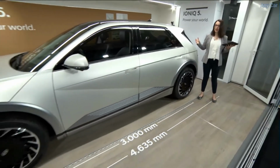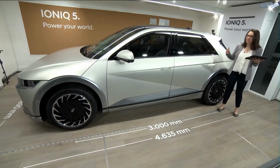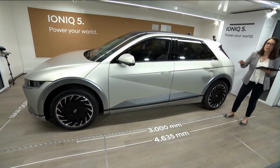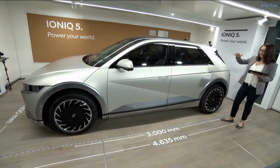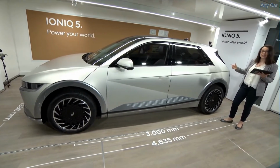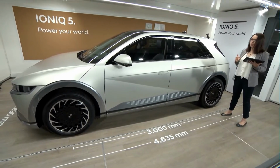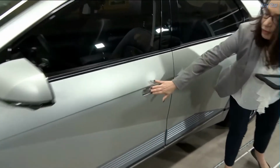So with the brand new platform, the electric global modular platform, the EGMP, we have been able to completely reinvent the structure of the car. So we have a 3-meter long wheelbase, which makes the car really stand out with a sporty silhouette, with the wheels pushed to the corners, creating a lot of space inside, but we'll talk about that later on. You've got very short overhang at the front and at the rear, so that gives the car that real compact look, really clean silhouette. And to keep the silhouette pure, we have the flush door handle.